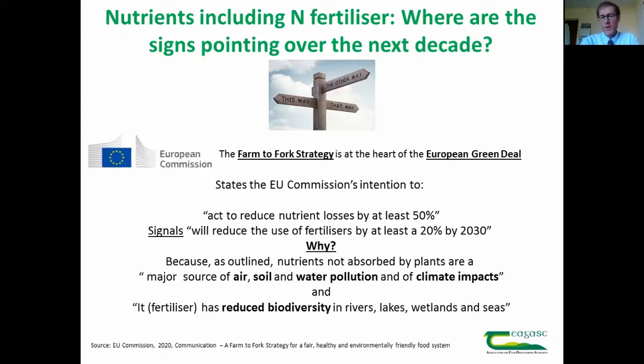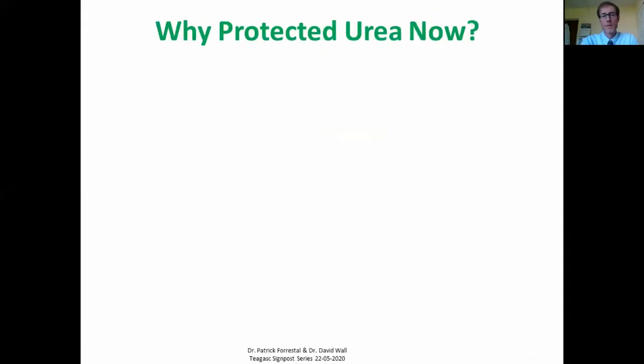Why has the Commission set out this goal? Well, they mention air, soil, water pollution, as well as climate impacts and biodiversity impacts. So on the nitrogen side, there's a definite benefit in terms of production, but we also know that it's leaky, and we need to try and hang on to it and use it as best we can. And every small bit makes a difference.